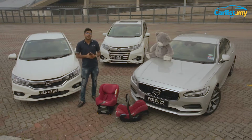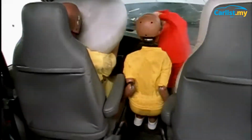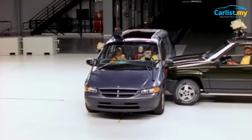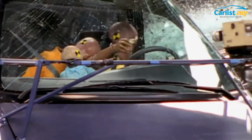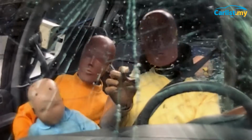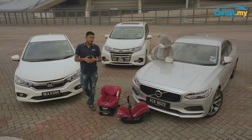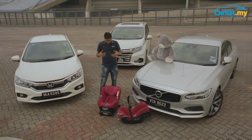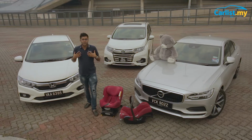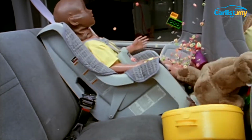Now, child seats are the most important part of child safety in a car, and studies have shown that when a child is properly belted into a child seat, it reduces chances of injury in a collision by up to 80% and reduces the chance of fatality by up to 28%. That's because child seats with their harnesses contact the strongest points of the child's body, like the shoulders and the hips, and restrain movement in the event of a crash.